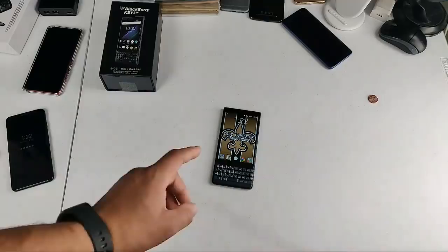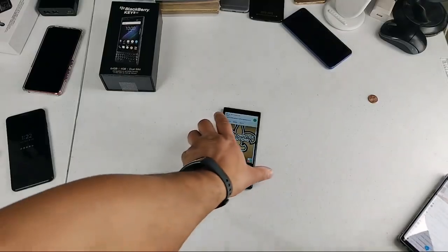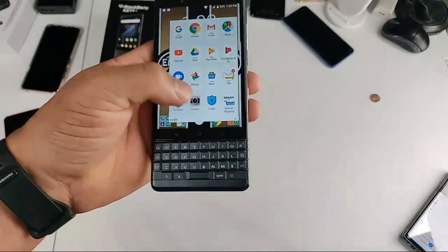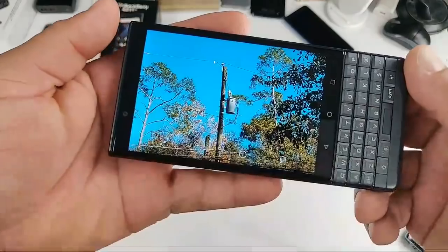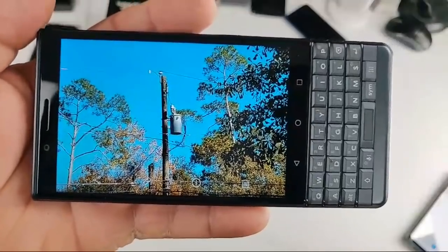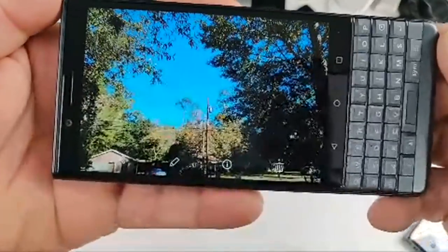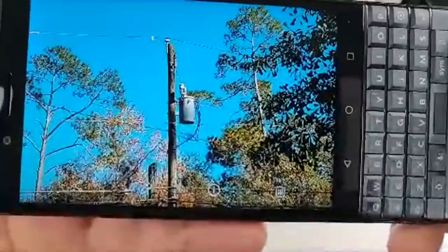All right, so let's see cameras. Let's talk about the cameras on the Key 2. Now, I kind of wasn't a huge fan of the cameras on the Key 1, but the Key 2 cameras are better. All right, let me show you guys some shots here with the Key 2. This shot right here is zoomed all the way in. Now, this is impressive. If you can see here, hardly any artifacting and stuff like that. So this is a shot zoomed all the way in. As you can see, that's zoomed out, that's regular, and that's zoomed in.